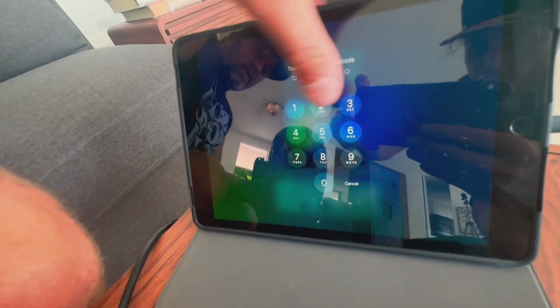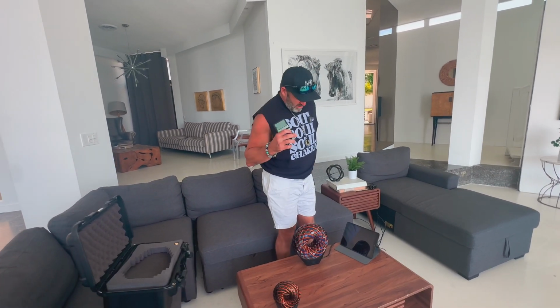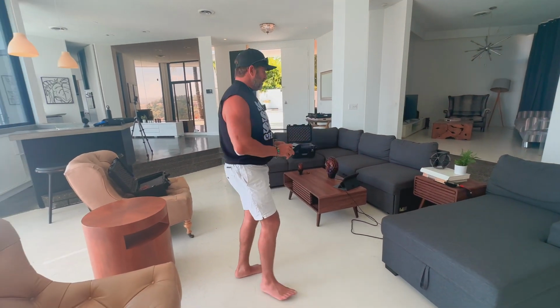earth-based frequencies. We're going to play the chakra frequencies. These are good. So now I'm going to show you what the field looks like with this tri-field meter playing the chakra frequencies. 432, that's going to produce a big field for you to create a large enough bubble to create a bioactive field that's 55 feet in diameter. So this whole room basically is getting the field, a big toroidal field.